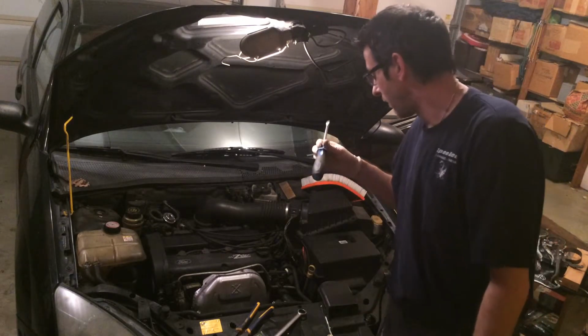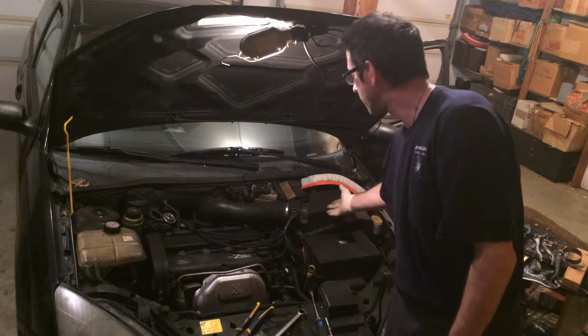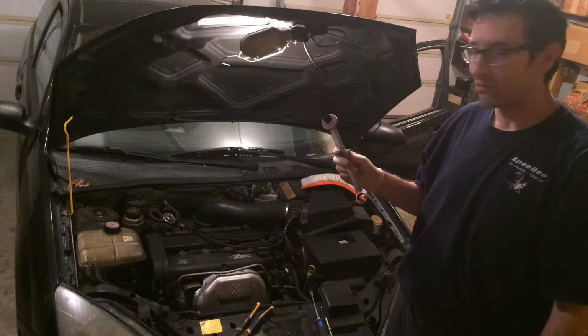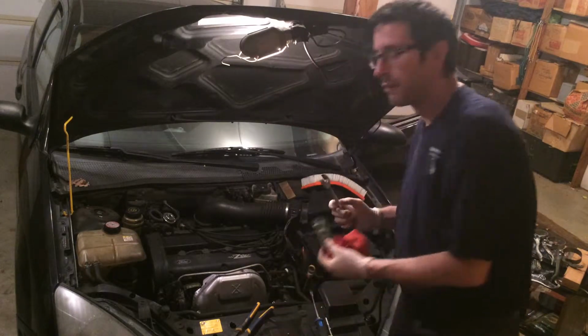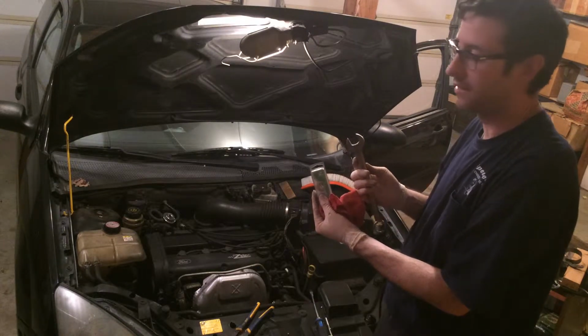Good $5 screwdriver right here. It's a little bit bigger than the normal one, just so you can get out the screws that you need for your air filter. The 7/8 wrench, a little bit larger. It's used on the oil pan plug to take out the plug to drain the oil from the engine.